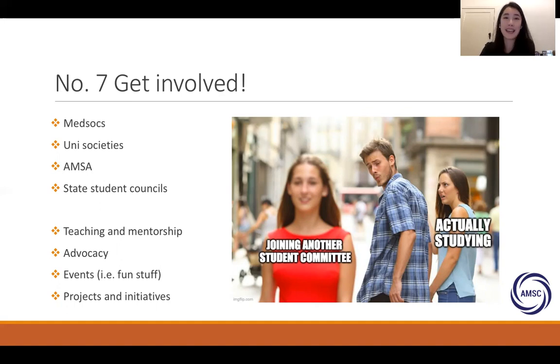Although if you're like me, it's also a balance. So if I were to go back and speak to myself, I would say focus on the things that you can make a difference in, and be a bit selective about what you do, and actually also make time for studying and not just doing student societies all the time.